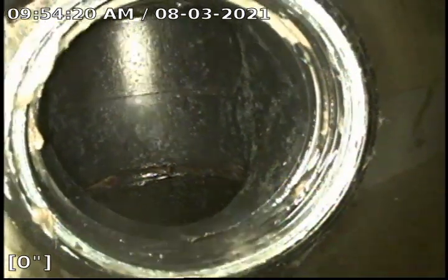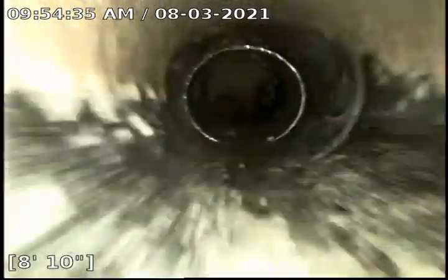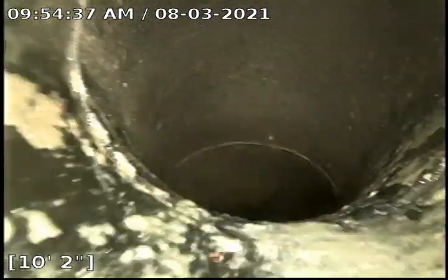Access to the side through is gained through an ABS cleanout located in the laundry room behind the laundry machine. Dropping into the main line.